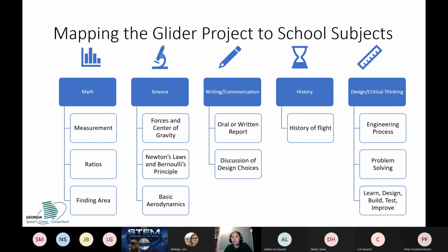When I do it with my students, I have them do a report of some kind. Some semesters I do written, some semesters I do oral. It just depends what I'm in the mood to grade. But I usually do some kind of report that includes a discussion of their design choices, where they have to talk through their own thought process. We're actually working on developing a little history of flight video to go alongside this project. I'll talk more about that later.